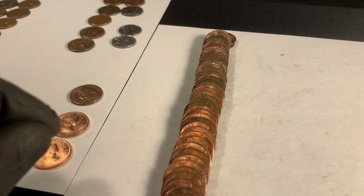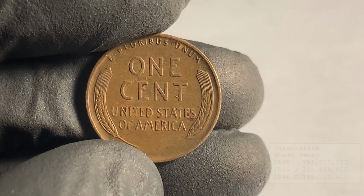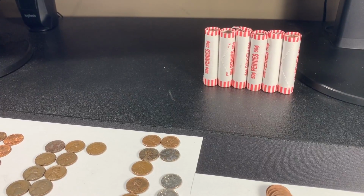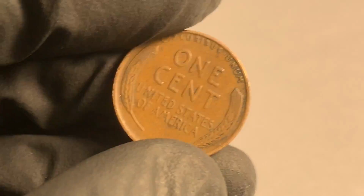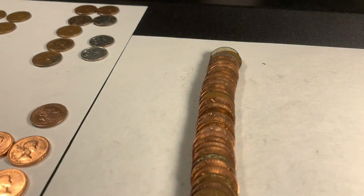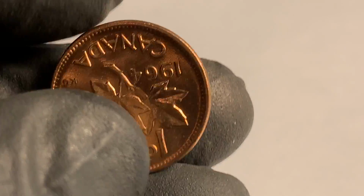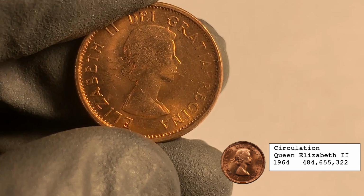Roll 42, and we're gonna have another wheatie. 1946 out of Philly. Roll 44, and we've got another wheatie, and it was almost an ender here. Let's see. 1940, sweet, out of Philly. Roll 47, and I didn't notice it when I first flattened them all down, but here's another Canadian. And that's another blazer there. And it's another 1964. Wow, that is sweet.